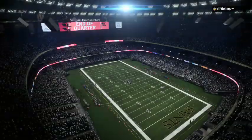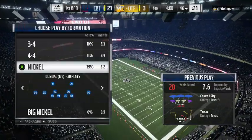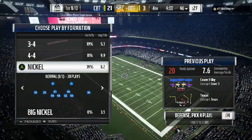Back now here live in New Orleans. As we've got the final quarter upon us, we get ready to start the fourth.